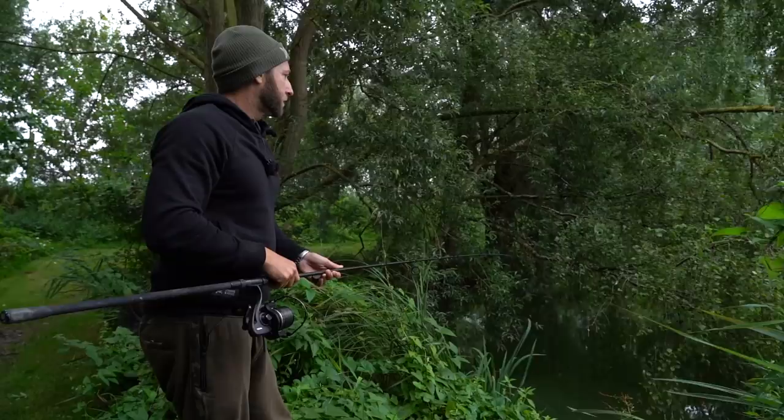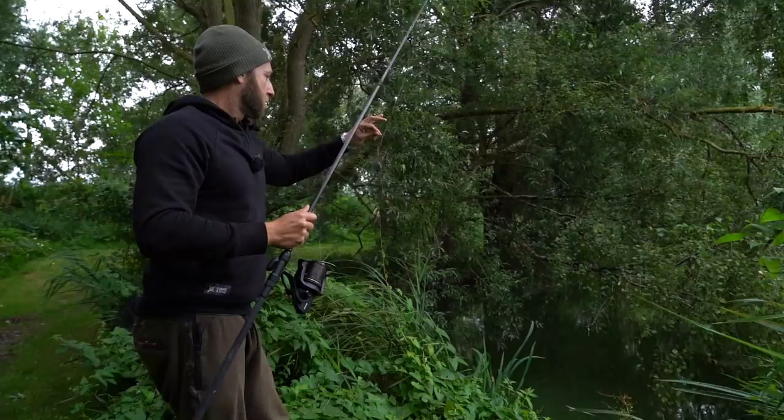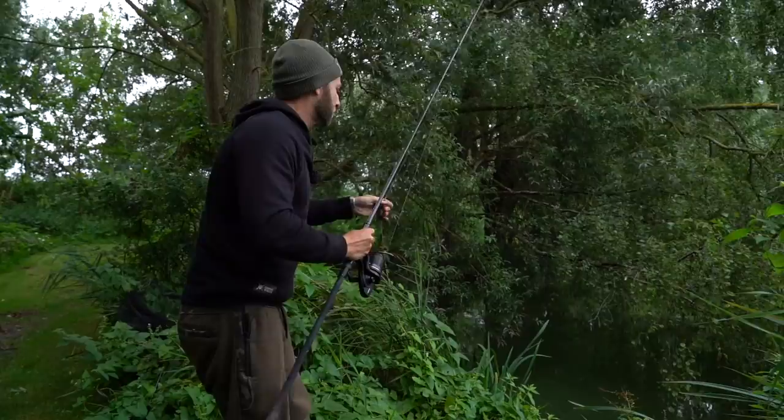And I noticed there were a few bubbles coming up and a little swirl on the surface. So there's definitely fish under here. I've got a rig ready to go. I'm just going to lower this in place now as quietly as I can.